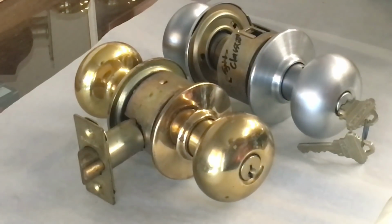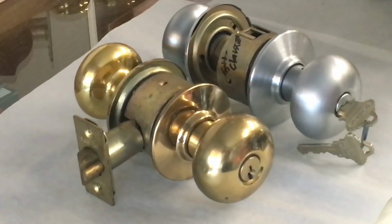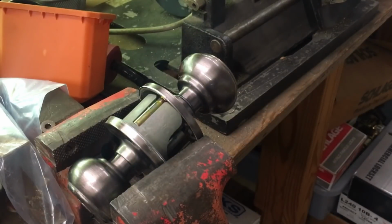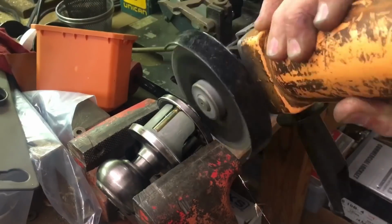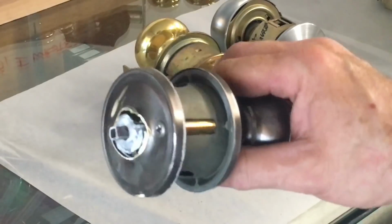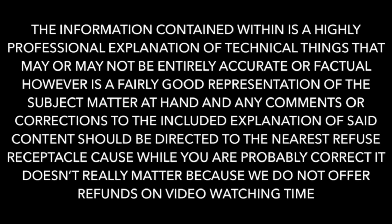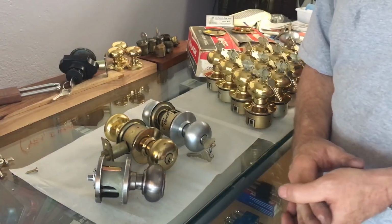Hey, yeah, I need a doorknob, but it only needs to be half a doorknob. Can you do that? Well, sure I can. There you go, one half doorknob. Pleased to be of service. Oh, I humor myself sometimes.